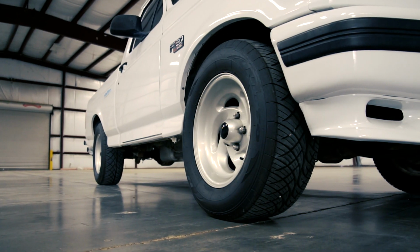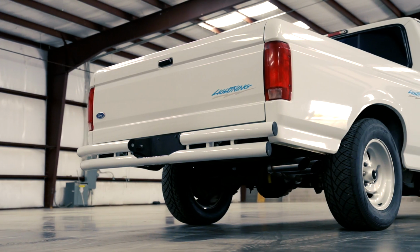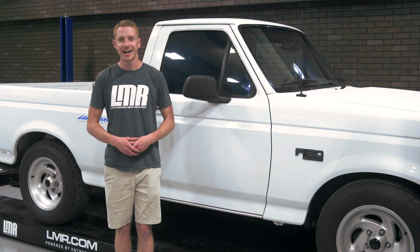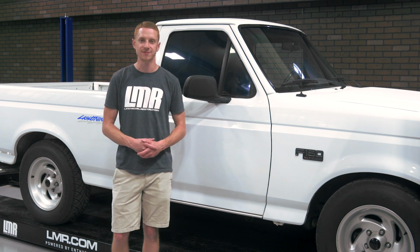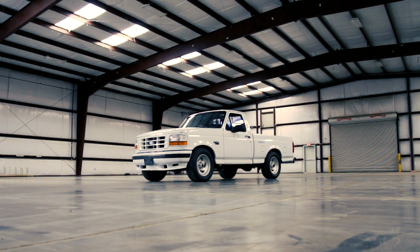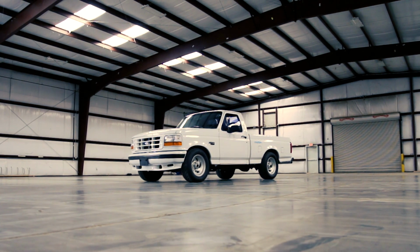Lightning specifics included 17 by 8-inch wheels, front air dam with fog lights, and an optional tubular rear bumper, which in fact was manufactured by Smittybilt. 1993 trucks had body color door handles, and then Ford switched to black handles for 1994 and 1995. There was also an option for a sliding rear window as well. Throughout the 3-year run of the first-gen Lightning, the exterior truck didn't change all that much.